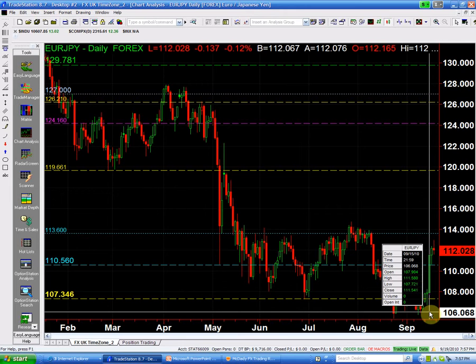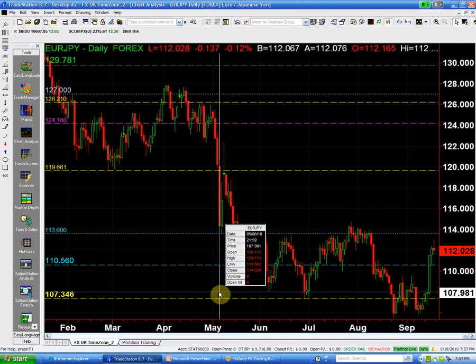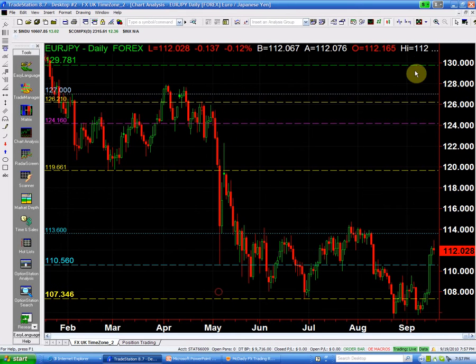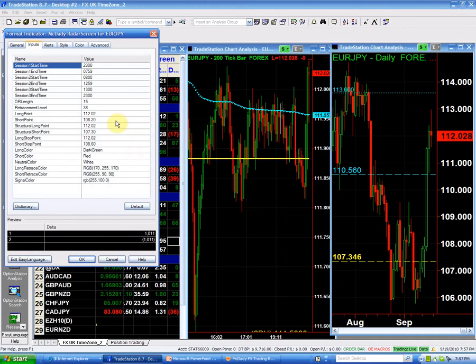The closest short point is this here, the 110.56. So my short point for the euro yen is the 110.56. And again, if I go short below the 110.56, you see here how it respected it before. So that's brilliant. So now the chart is talking to us.